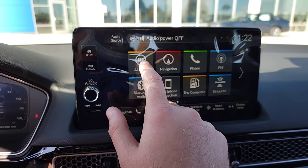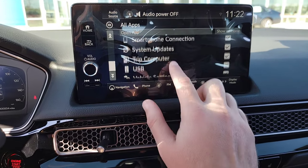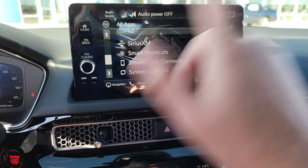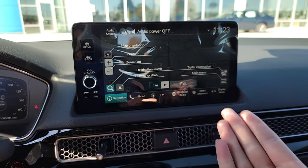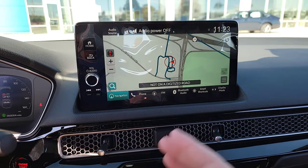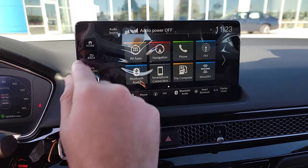So you have your apps right there. If you want to select that, you can choose what apps you want to take off. It's showing from the home screen, but we're going to keep everything enabled for you, okay? Now over here, you're going to have your navigation. It's going to be a Garmin navigation, built-in satellite navigation. We're going to back up from there.